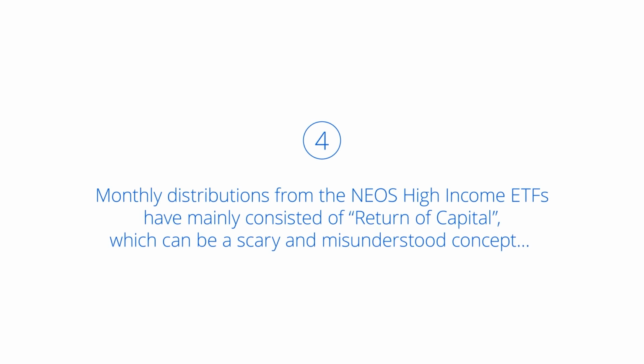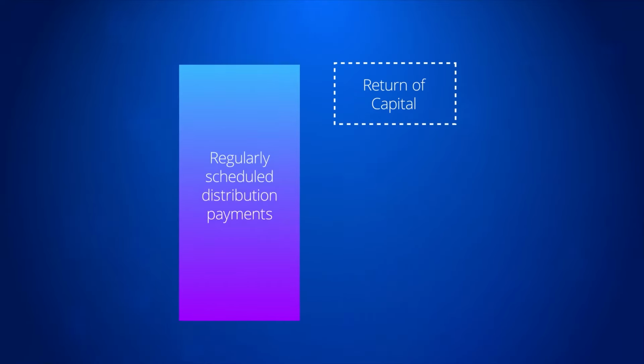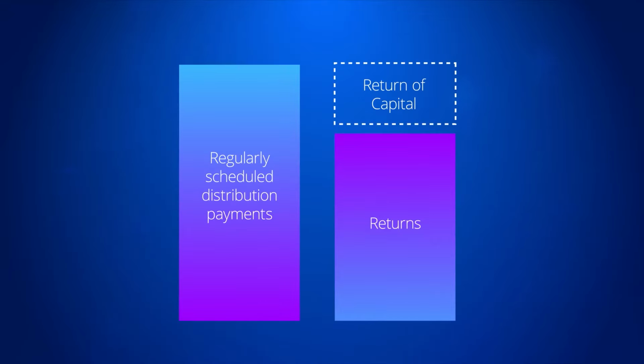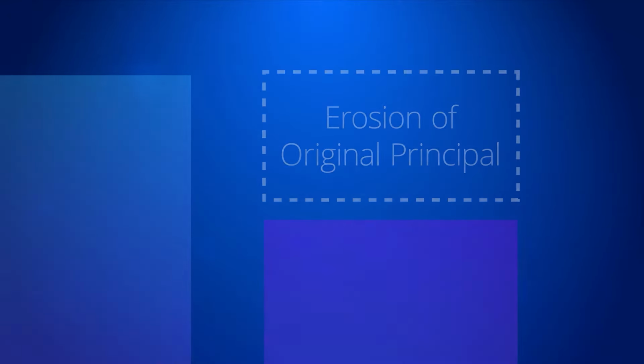Monthly distributions from the NEOS high-income ETFs have mainly consisted of return of capital, which can be a scary and misunderstood concept. Here's why. Historically, return of capital may have been thought of negatively, specifically for investment funds that offered regularly scheduled distribution payments to their investors but didn't generate enough returns to fund those payments. The result: an erosion of an investor's original principal and a destructive return of capital.